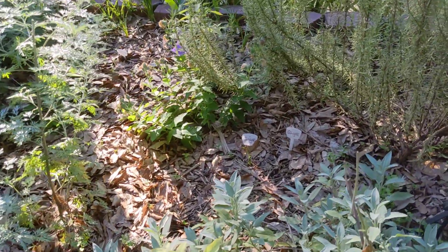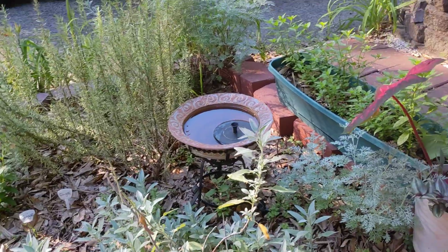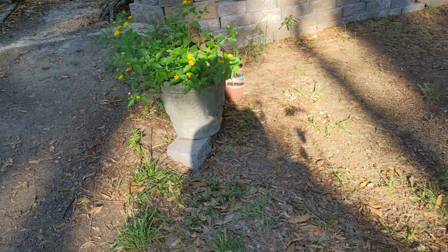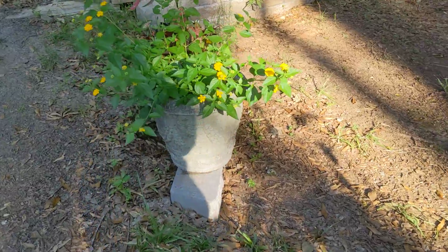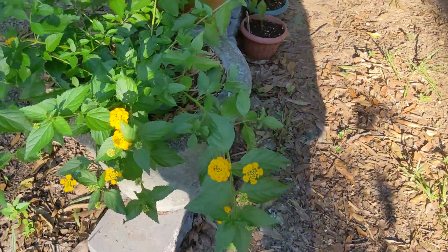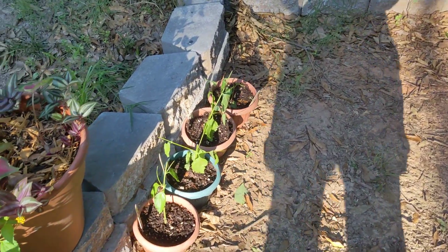I got some ginger coming up. It's finally coming up. I guess we normally don't get cool weather in like May and June, but we have had some cool weather, so the plants are not sure what to do. So I got some more lantana, I guess how you say it. Trying to propagate some. We'll see how that does.